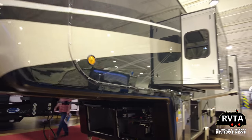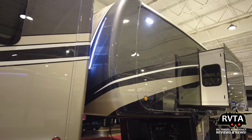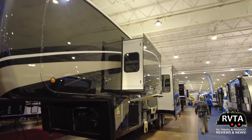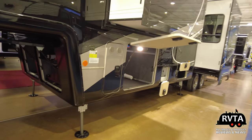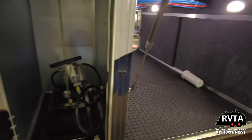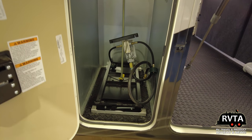Beautifully painted black, white, and silver. I really like it. It has three slides. They were tightly packed at the RV show. These RVs were nose to cheek. Cheek to nose? What do you call it? This is where you put your propane bottles. I think it's one on each side.